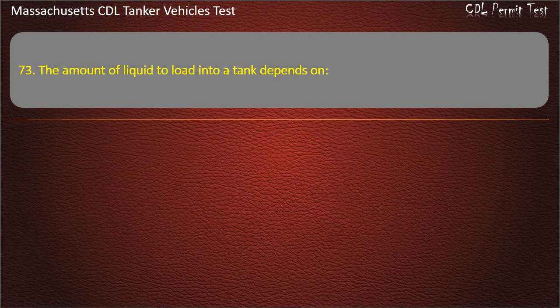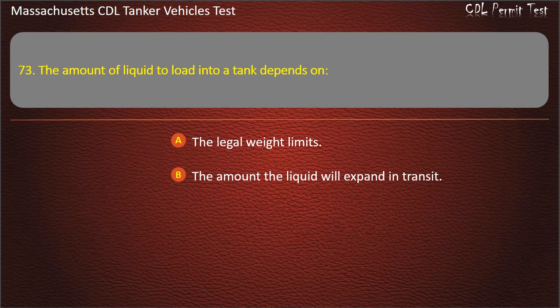Question 73. The amount of liquid to load into a tank depends on the legal weight limits, the amount the liquid will expand in transit, both of the above factors. Answer. Both of the above factors.